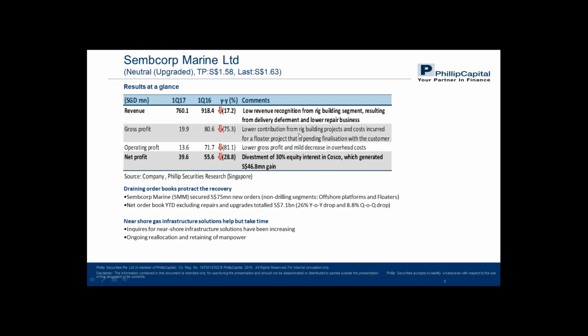Actually, here we can make a guess that the cost of the floater project was booked into P&L while the revenue has not been booked in. And let's take a look at the net profit. The net profit dropped by around 30% to 40 million. Actually, this was mainly due to the completion of divestment of 30% of equity interest in Costco, which generated a one-off gain of around 47 million in first Q of this year.